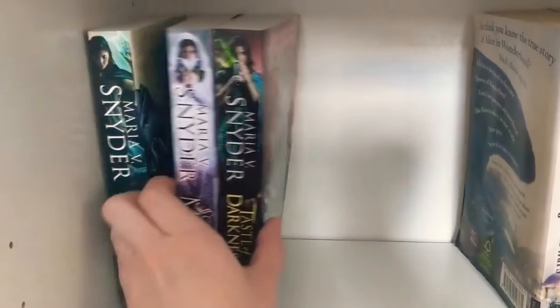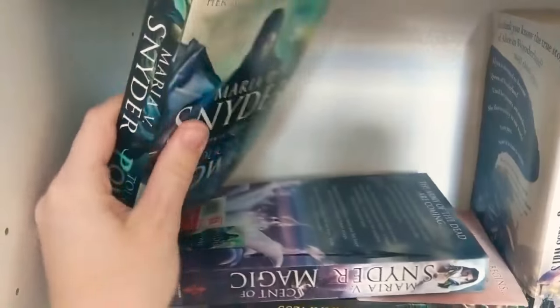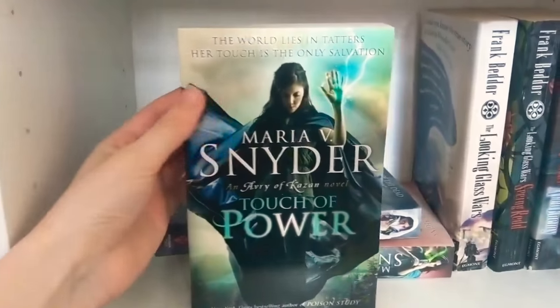So this is my favourite series. The covers are beautiful as well. So this is the first one, A Touch of Power. I do have this on my Kindle as well.